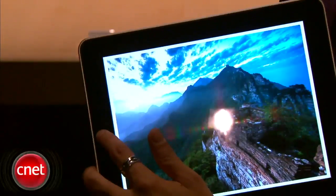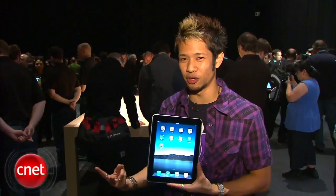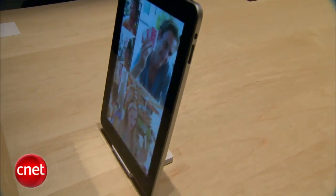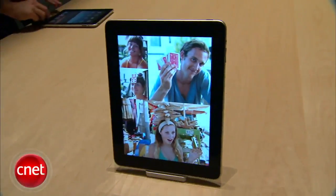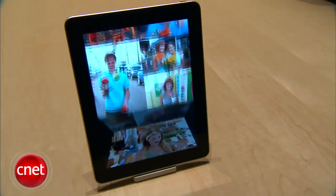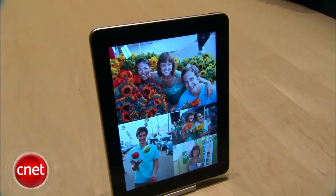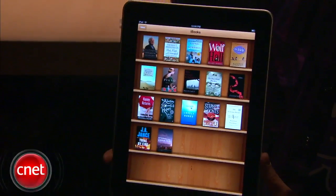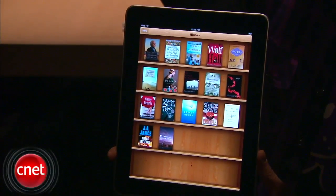Now, the iPad, what's the pricing going to start at? Well, there's two flavors really. There's a Wi-Fi version and then Wi-Fi with 3G. If you want the entry-level Wi-Fi model, that's going to start at $499 and go up to $699. Then if you want a Wi-Fi and 3G version, that's going to start at $629 and go all the way up to $829 for the 64 gig version.